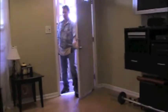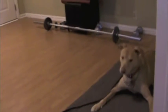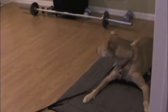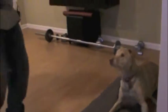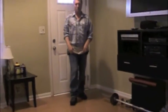So I'm going to step out here. I'm going to close the door, knock on the door, ring the doorbell. Also going to knock on the windows here. Oh, she's still there. See, she gets a big reward for this. I'm going to give her like triple reward, a few pieces. Good, because that was very exceptional. By the way, I'm using the Natural Balance lamb flavored, and she loves that.